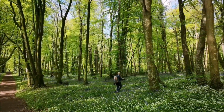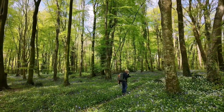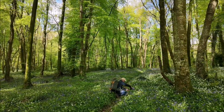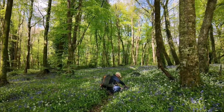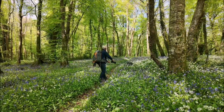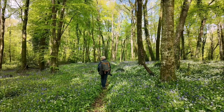Obviously, if you want to get the whole field of stuff in, you need the camera fairly high. I can get the tripod out, but along these tracks, I like to get the camera really low, like this. You can open it up and just get down in the actual bluebells and take a shot. Lovely. I love the noise of all the birds. It's so peaceful here. Right, let's crack on.